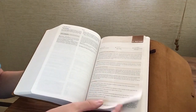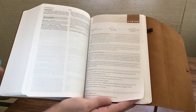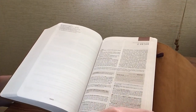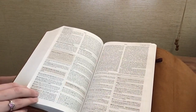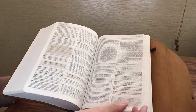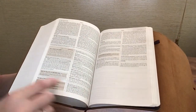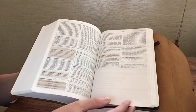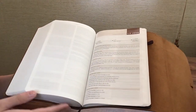And that's the end of 1 Peter. We get into 2 Peter, the same layout for the book introduction. Again, we're going to see those "did you know" facts throughout here in our study notes. We have a little chart down here, the deity of Jesus Christ in 2 Peter. And then we get to the end of that.